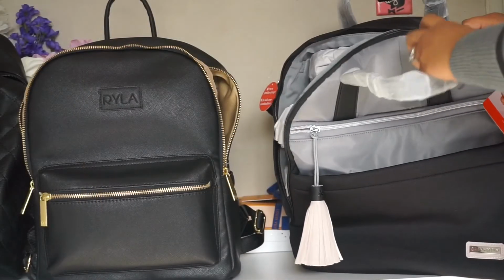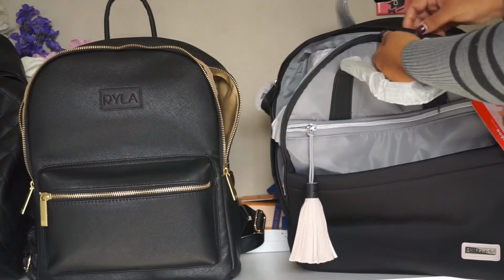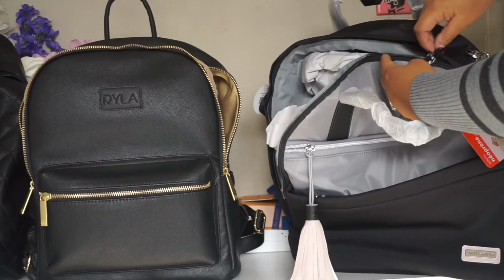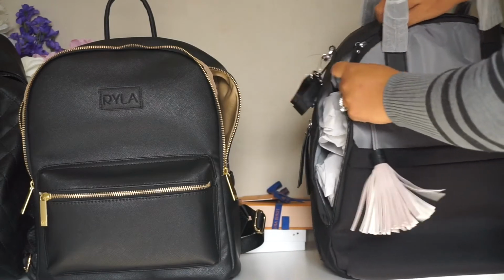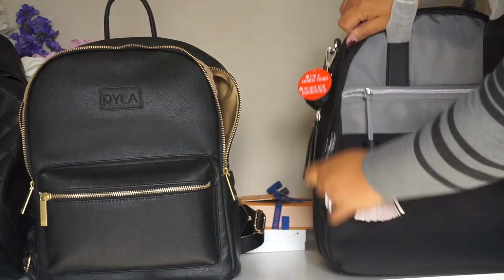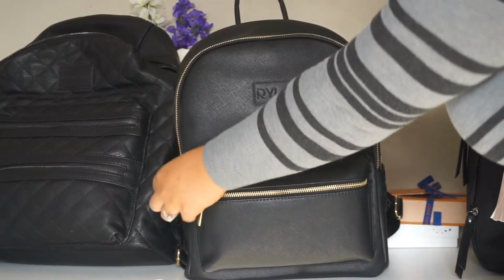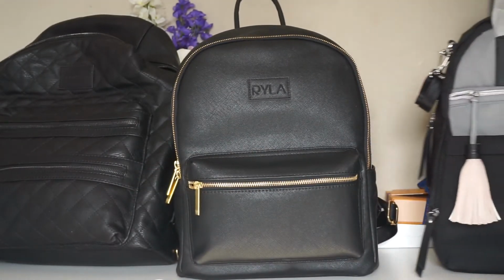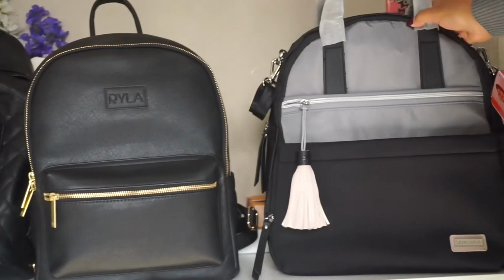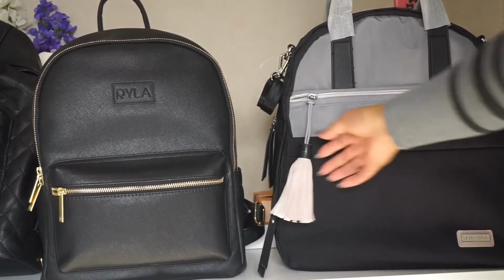One thing I will say about the SkipHop is it's kind of a pain to zip this one up because of the way that this little flap covers the strap. It could get stuck sometimes, as opposed to something like this that doesn't have anything to cover, that easily zips up a lot faster. So that's one thing I just wanted to point out on that. It does have a beautiful tassel, though. I really love that.